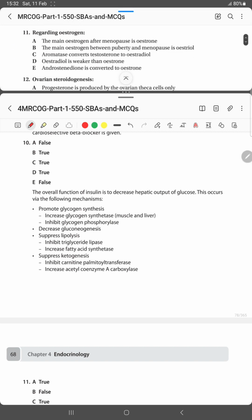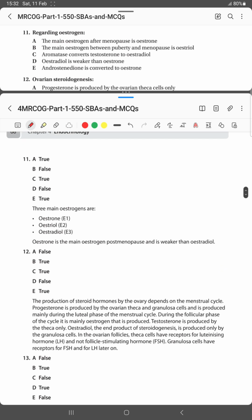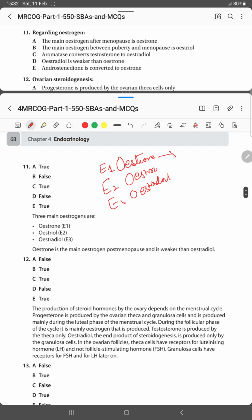Now next question regarding estrogen. There are three main estrogens: E1, which is known as estrone, then E2, that is estradiol, and then E3, that is estriol. Estrone is the main estrogen postmenopause. This is more in menopausal women, and E2 is more in fertile females, and estriol is more when the patient has a pregnancy.